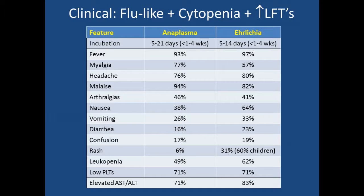Now, the script is what I really want you to remember about these infections. And this is a flu-like illness with cytopenias and elevated transaminases. And the labs that I showed you, the white count, the thrombocytopenia with preserved hemoglobin is exactly what I look for when I'm thinking of this. And the transaminitis just fits perfectly with it. So flu-like illness, cytopenias, and LFTs.